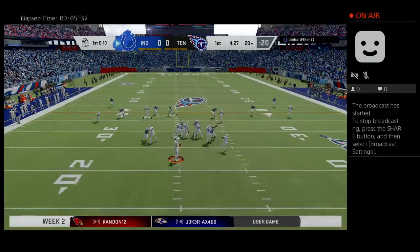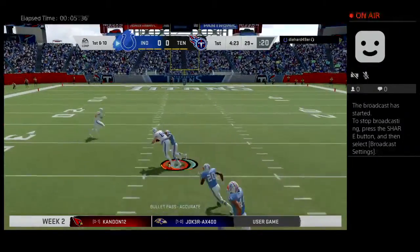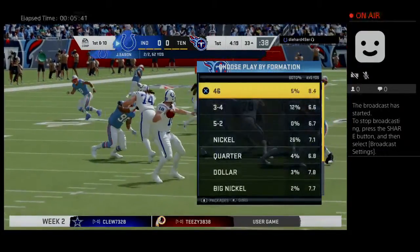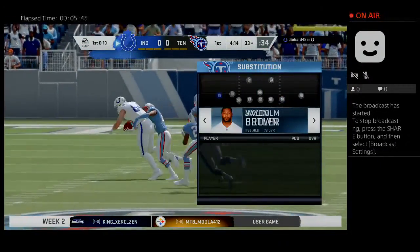On 1st and 10, Eason, he's going to go for a big play downfield. And got his man complete. And he's going to get this all the way down inside the 35. That one good for 37 yards.